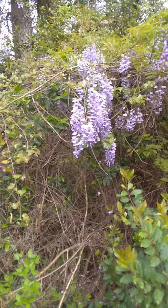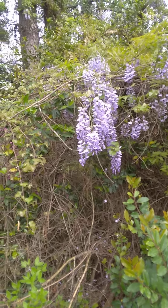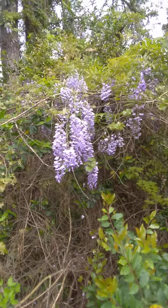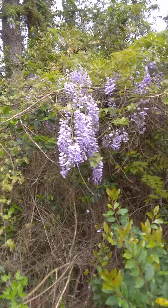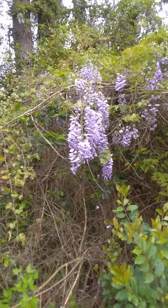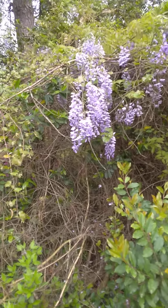We're out here looking at this lovely plant, which smells fantastic. This is the flowers of it because a lot of the leaves have only just begun to emerge. You would know this plant as Wisteria, but this is specifically Wisteria sinensis, or Chinese Wisteria.